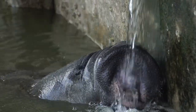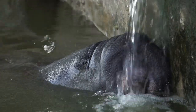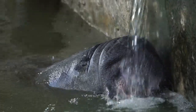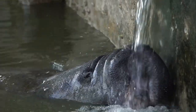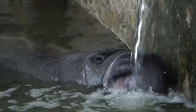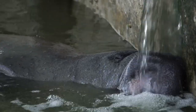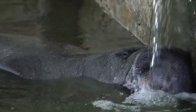Well, we just rolled into the parking lot here at the Flamingo Marina, and the first thing we saw within about 5 minutes was a crowd of people along the main sidewalk looking down at the water. So we walked over to see what they were looking at, and sure enough, there was a manatee drinking the water coming out of a small culvert.